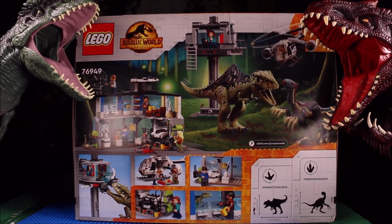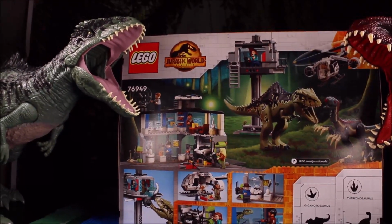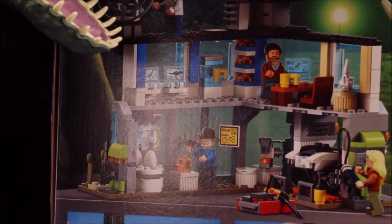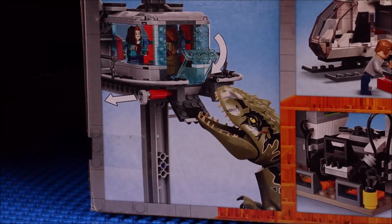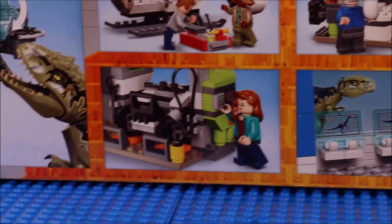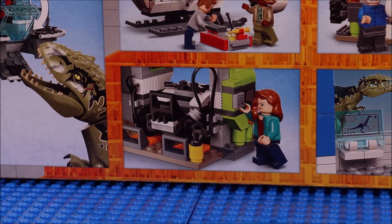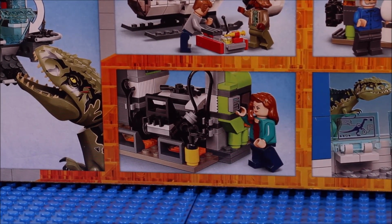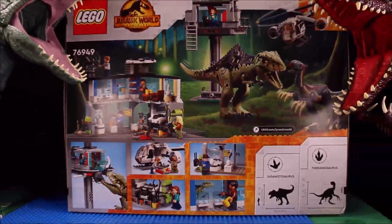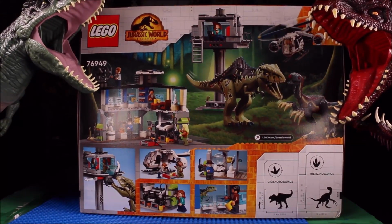Cool. And while the Giganotosaurus vs. Indominus Rex battle continues, let's go ahead and check out the options. First of all, we have a huge lab over there. We have a treehouse, Giganotosaurus, Therizinosaurus. Looks like the Giganotosaurus can break into the treehouse. You got an awesome helicopter, a hatchery, what looks like a dinosaur feeding station, and a cool observatory. Awesome. Let's go ahead and open this cool setup.